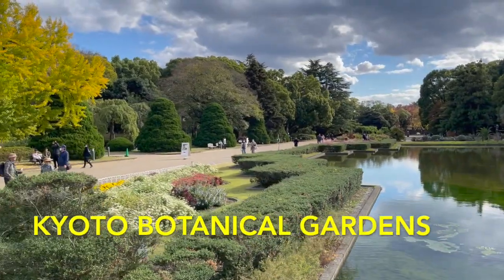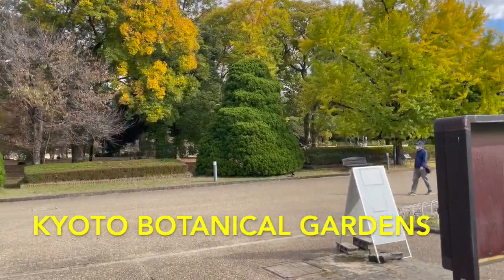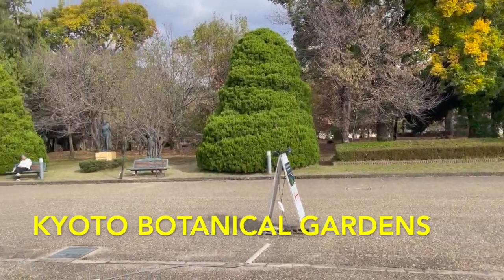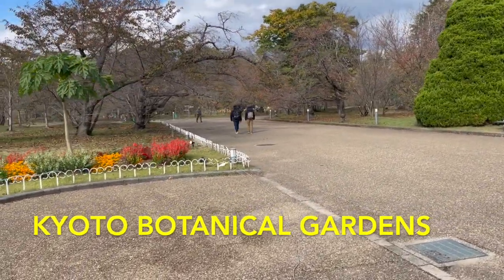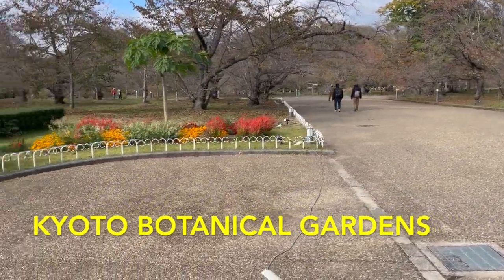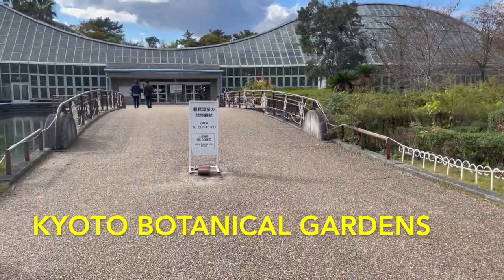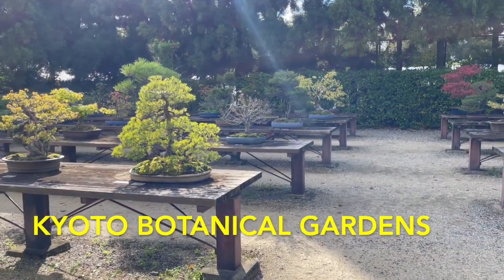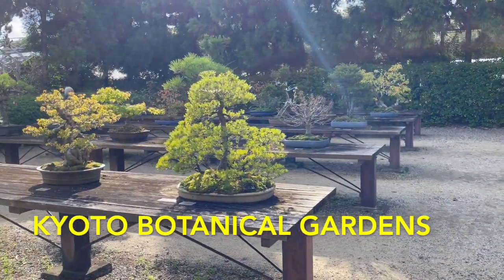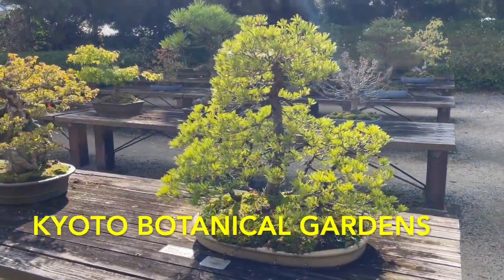Alright, and then walking to the station, we came across this botanical garden. And there are some ginkgo trees with very bright yellow leaves, very beautiful. And that is some kind of tropical plant with some kind of fruit. And the greenhouse, I guess. Here we are in a botanical garden. Kind of found this place by accident, but they have a bonsai area.